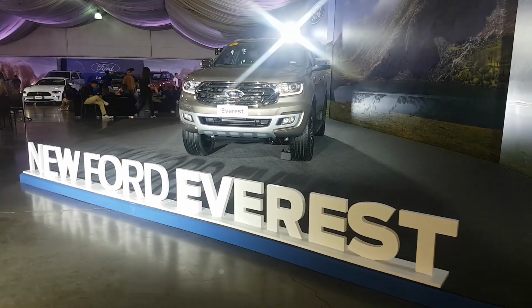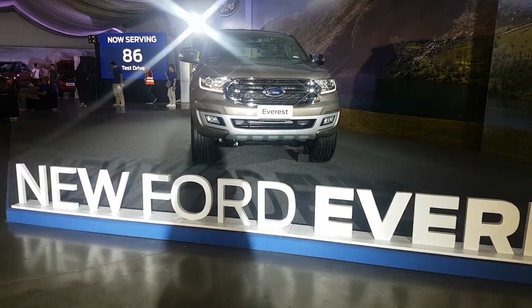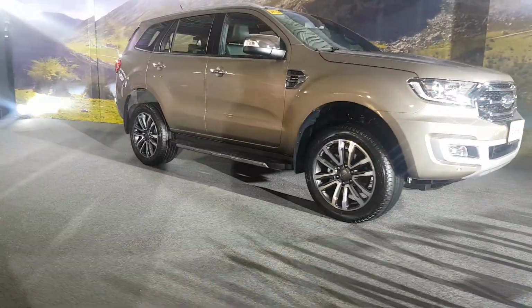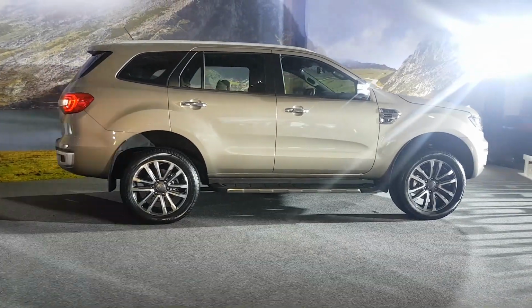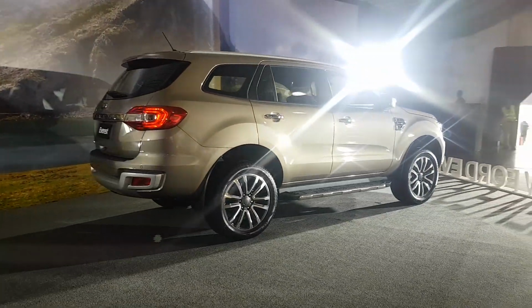I've talked about the changes to the new Everest in my Everest Titanium 4x4 video. If you haven't seen it yet, you can click on the link above. Calling this a facelift would be a stretch. The changes on the new Everest are very subtle, so subtle that you probably won't notice them unless they're pointed out to you.